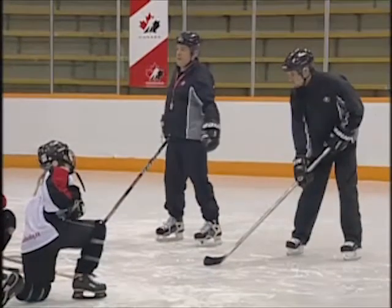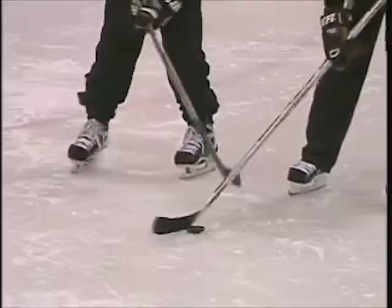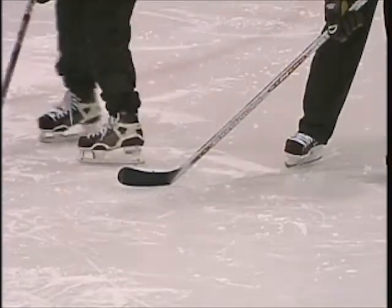I've done my job. I've gotten the puck from him. Now I'm able to do something. Now, if he's got it like this, the other thing I can do is press down on him, and now I've got the puck again.